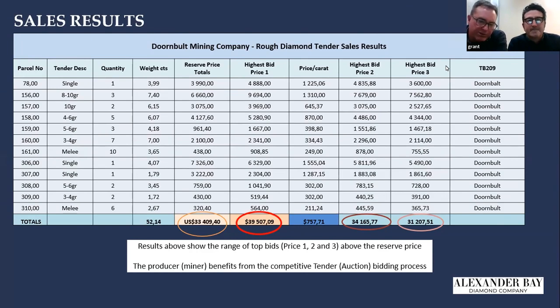Your total reserve was $33,000. That was our opinion. You got 39. If you're going to withdraw one stone, has it changed anything? Yes, you're going to withdraw it, and you're still going to get your reserve. But in the bigger picture, you've sold this production. It's way more than your reserve, and the deal is done. So it's for them to decide. Absolutely.